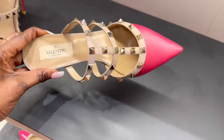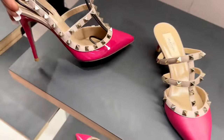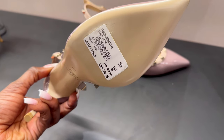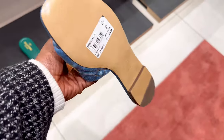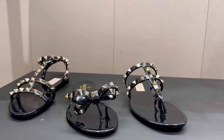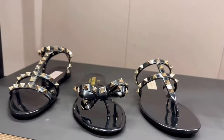Every time I film in Valentino, I always go straight to the shoe section. And if you're looking for something sophisticated, classy from Valentino, you need to run to Bicester Village. Imagine this one here retails for £500 something. Moving on to these sandals, very classic, perfect for spring, £410, lovely, wow. And even this denim one here, and the price is £470. And these sandals here are £330.